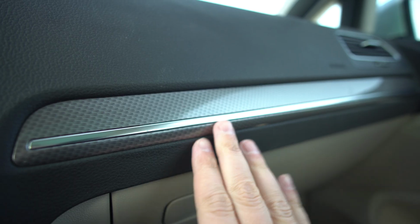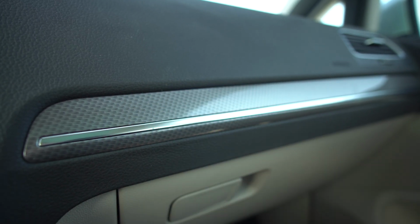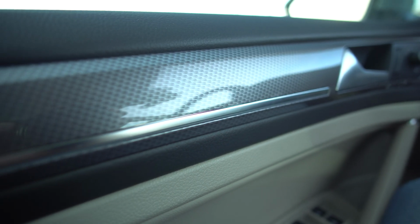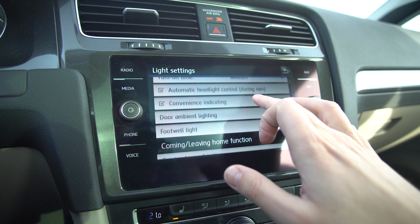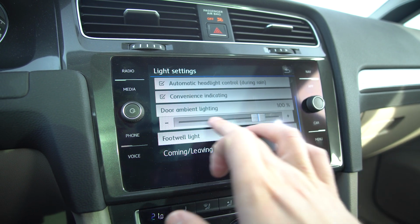I don't mind vegan seats. I like leather. I would sit in any sort of leather seats. What do you think of this pattern? Fake carbon fiber? I don't even know what it is. It's like we want fake carbon fiber, but we want it to look slightly different. I like it. I like glossy stuff like this. I like that it's not exact carbon fiber. Yes. And at night, you can actually adjust the intensity of the glow here and in the footwell through the infotainment.